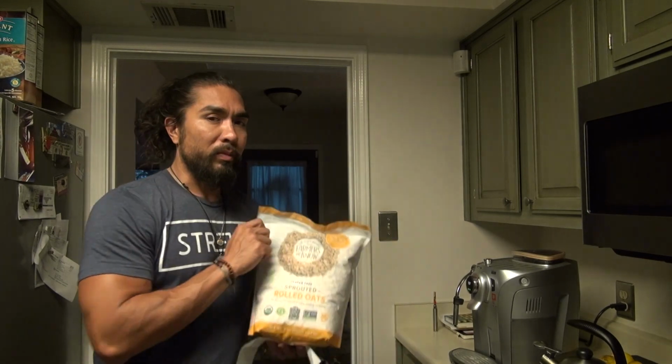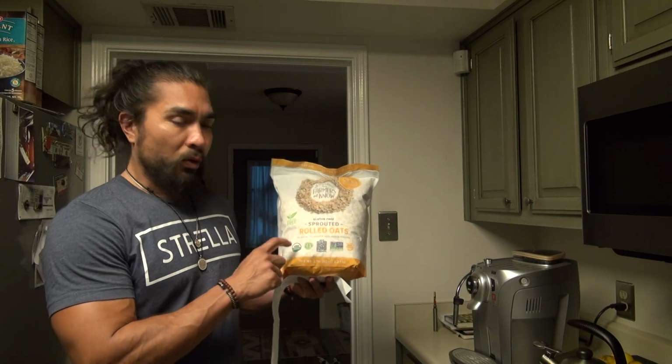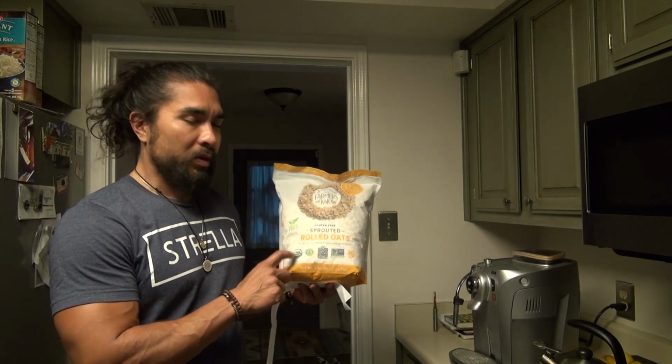But yeah, rolled oats are amazing. Yeah, they're good. They're natural. They're good for you, and these are also organic as well. Pretty interesting. Hard to find, but yeah, organic.